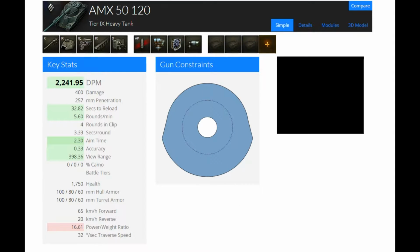Now, this means the AMX 5120 has difficulty fighting on hills and fighting from ridgelines. It prefers fighting on flat terrain, and you may have experienced this with the AMX 5100. So, last thing I'm going to take a look at is the upgrade tree when you get this out of the box, as it were. Let's get back to the game for that.